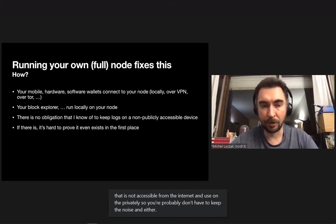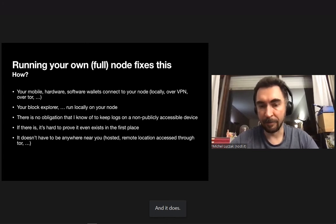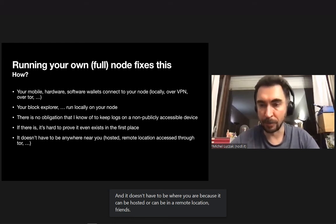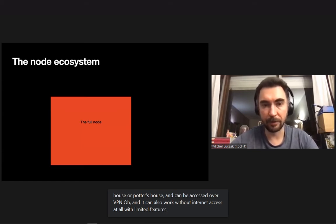And if there is such an obligation in some jurisdictions, it's pretty hard to prove that you have one in the first place. And it doesn't have to be where you are, because it can be hosted, or it can be in a remote location, a friend's house or third-party house, and can be accessed over VPN or Tor. And it can also work without an internet access at all with limited features. We'll talk about this later.